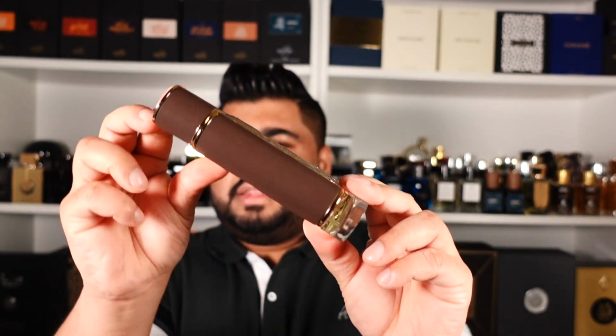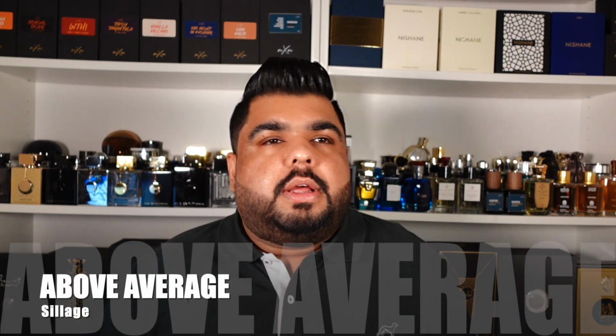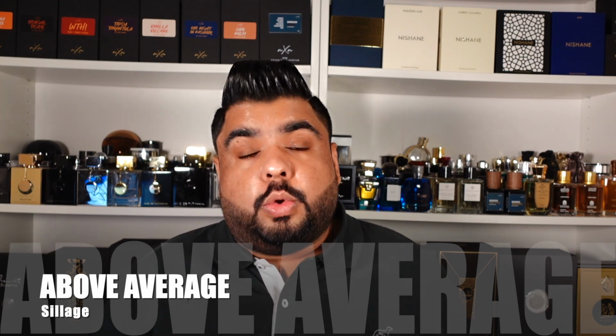A little less than the Patchouli on Fire one, but I think once it gets cooler, this one will also perform a little more. Coming to the sillage, same as Patchouli on Fire, a little more than moderate, but it's quite noticeable in the first 1 or 2 hours.